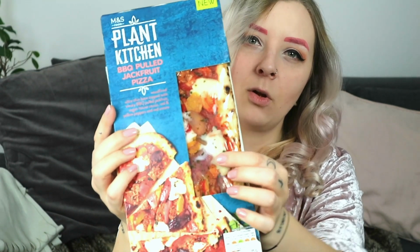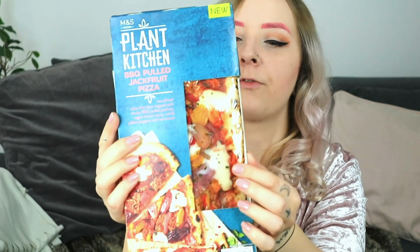And they have this cheese on here, and at the event they told us that the cheese is not simply vegan cheese, it's made with cauliflower, which I find super interesting, but it was very delicious when I tried it. But yeah, I'm looking forward to this convenience dinner.